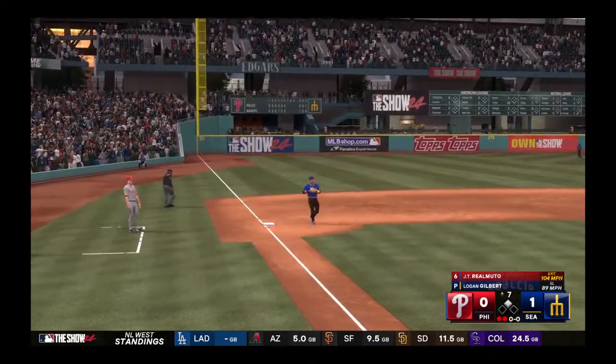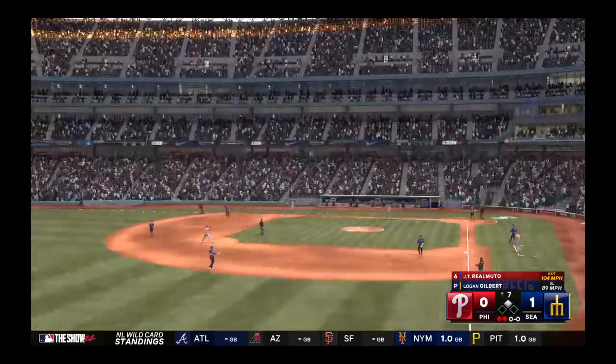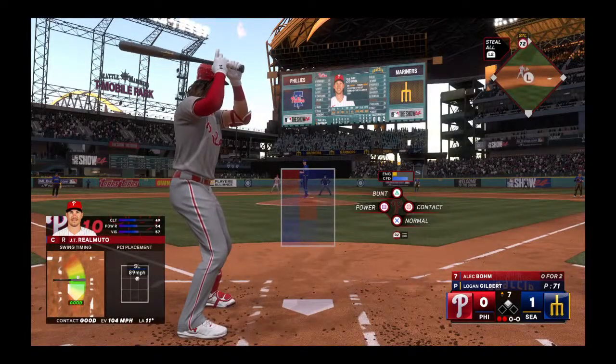Squeezes it, 2 away. Man, that's one of those at-bats where you have to remind yourself it's about the process. He did everything right there. Nothing to show for it, but in your mind, you have to convince yourself that it was a very good at-bat.